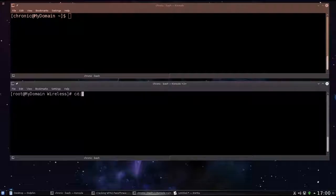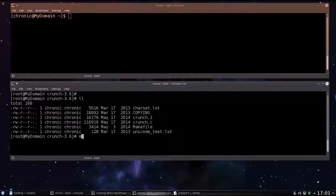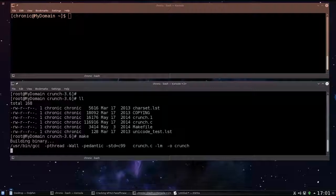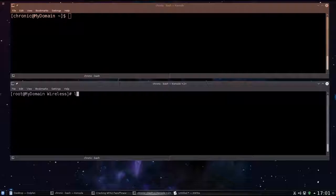So if I just go cd and, well, actually, let me just give you the full path. So you go to the home directory and then you type in your username and then you type in documents and then you type in crunch and then you will be in the folder. So you have a good amount of files here. You just need to basically type in make and then make install, and that's it. That's literally it. You don't need to do anything else.